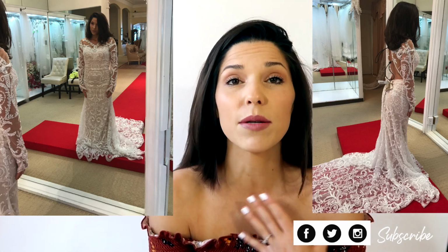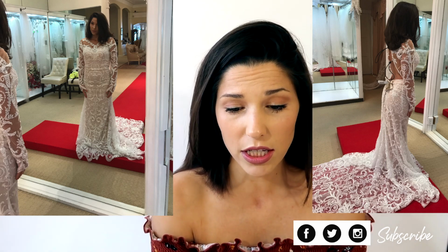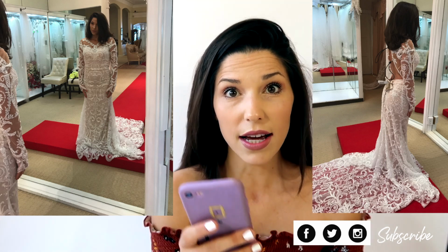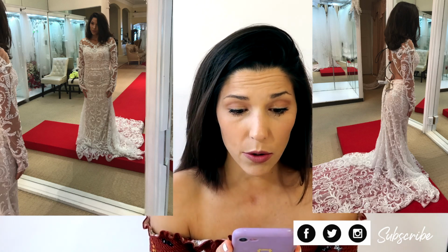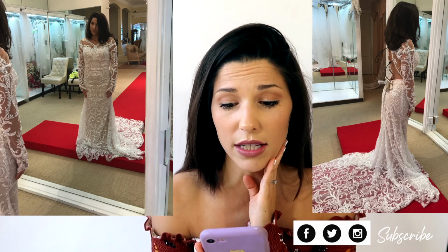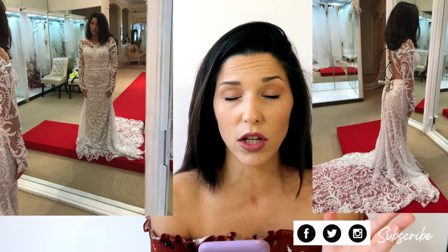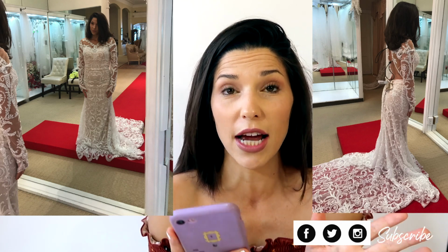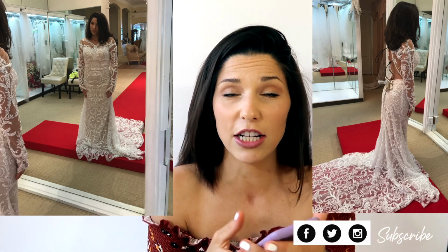It just, to me, it just wasn't flattering, and especially when I got to the front of this dress, it was a whole lot going on. And the long sleeves, you guys, I thought the long sleeves were beautiful. I tried them on and the long sleeves were just so itchy. I can't go all day itching in my long sleeves. I just can't do that.